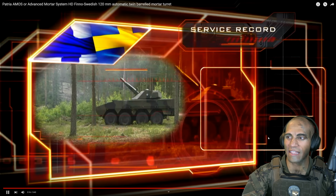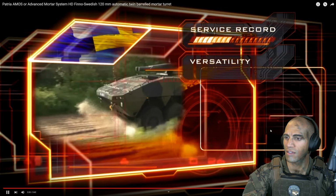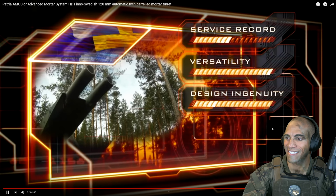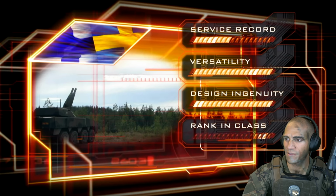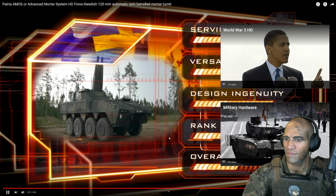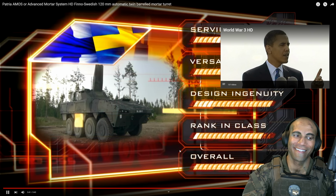The AMOS has not yet been seriously tested in combat. The combination of mobility and firepower gives high versatility. Oh, I like this. The design of the fully automatic mortar system is truly groundbreaking. The AMOS is the first of a new class of weapon system. Overall, the AMOS is only held back by its service record to claim the number 3 position.